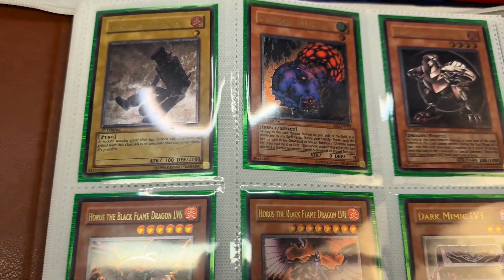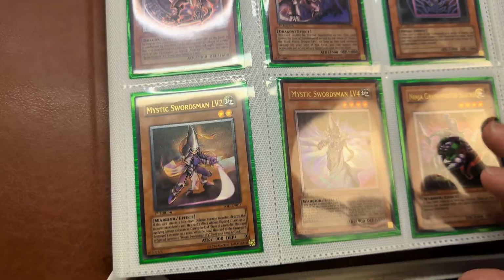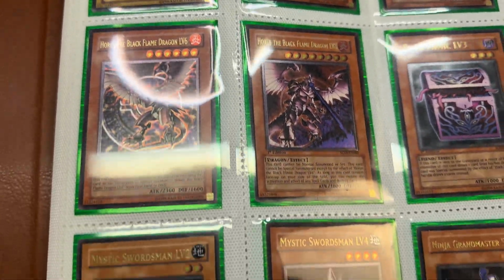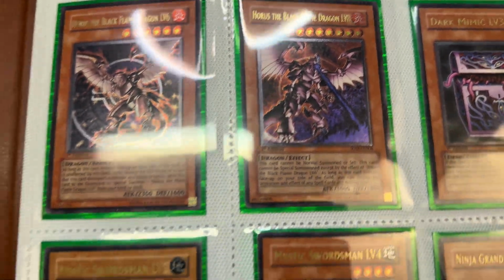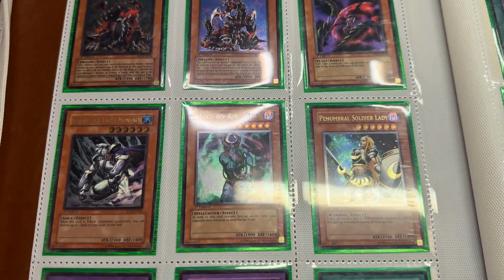So we've got Soul of the Duelist to start with. Everything is in first edition, and almost every single card is going to be European print. Now, obviously, Soul of the Duelist did not have European prints, only North American print. Check this out, guys. Horus the Black Flame Dragon, level 8 ultimate rare. Absolutely stunning of a card, guys. Absolutely stunning. So then we've got the rest of the ultimate rares from Soul of the Duelist.